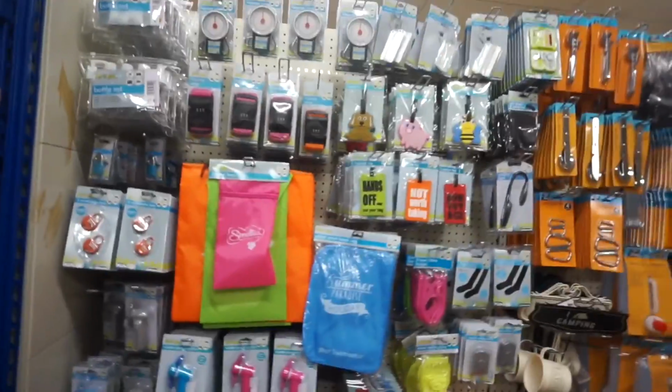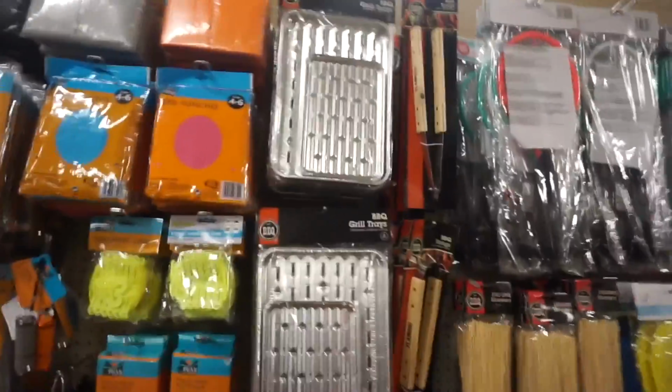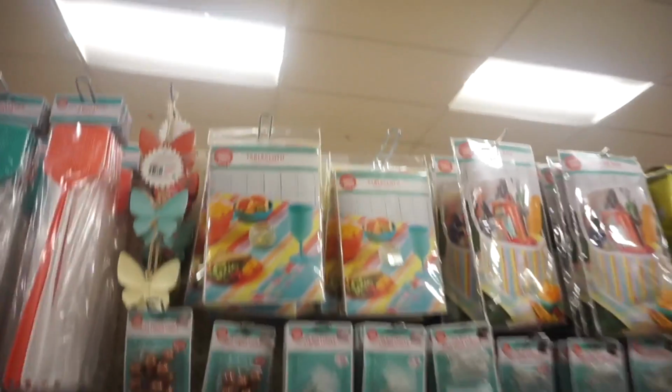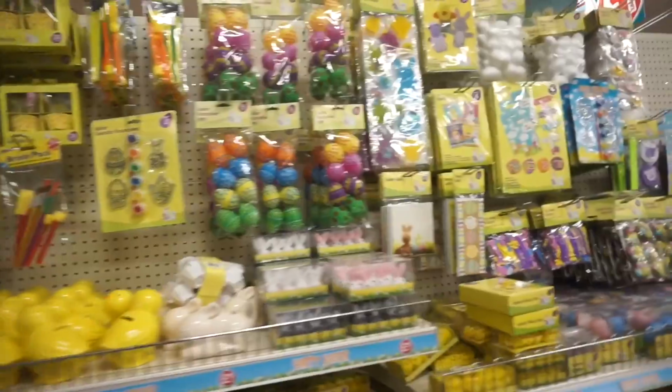These are their camping stuff and holiday and festival and barbecue, for the barbecue and picnics. Nice color, yeah. Yes, anak. Okay, come here then. All right. Easter section.